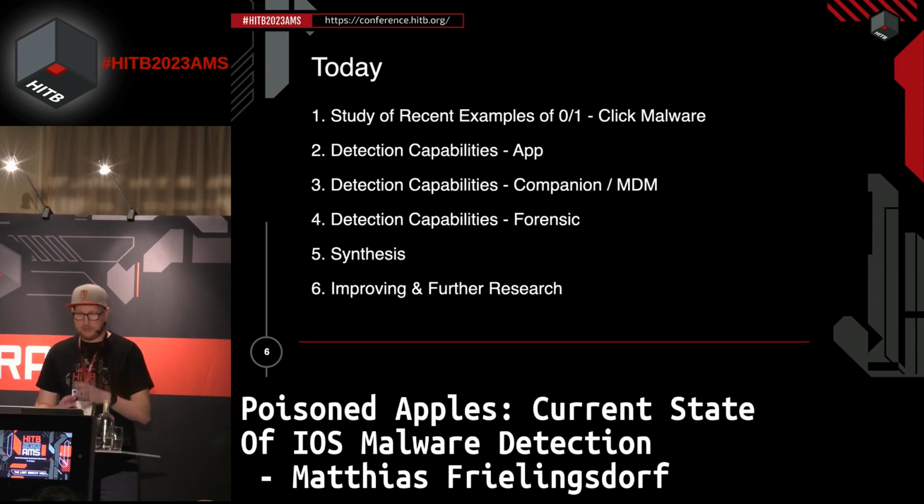What we're going to talk about today is a study of recent examples of 0-to-1-click iOS malware. We're going to look at infection vectors, at IOCs that are available, what they did on the device, who found them, and of course, the target group. Then we are looking at detection capabilities that we have with a sandboxed app, with a companion on iOS, on macOS, Linux, or on a Windows desktop, an MDM, or if we gather forensic data from a device. Of course, we're putting it all together, and let's see which of the malware we can find in an automatic way, semi-automatically, or even manually, and I'll give some hints on what we can do to further improve the detection of malware, or where you can go and look for further research.